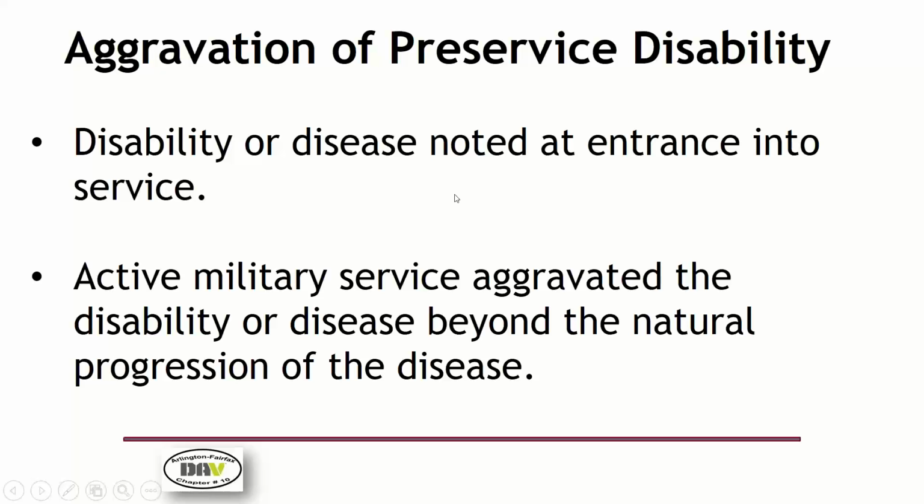Disability or disease is noted at the entrance into service. Active military service shows aggravated the disability or disease beyond the natural progression of the disease.